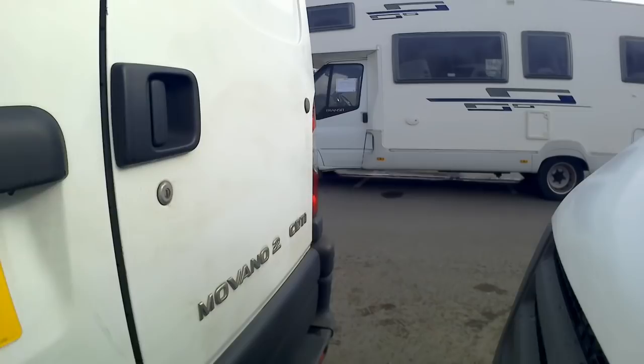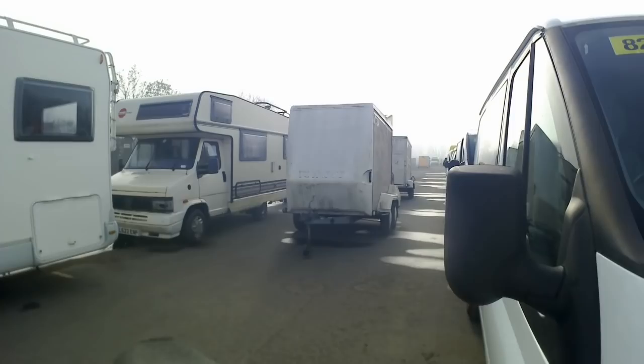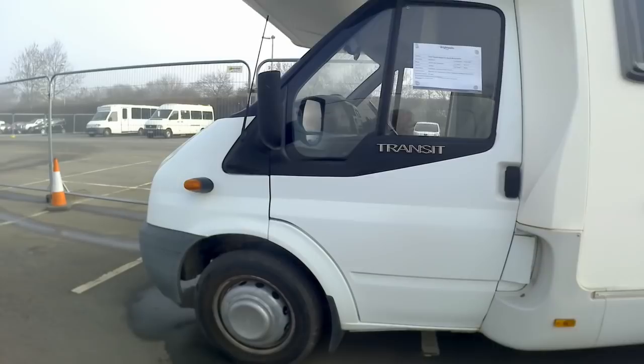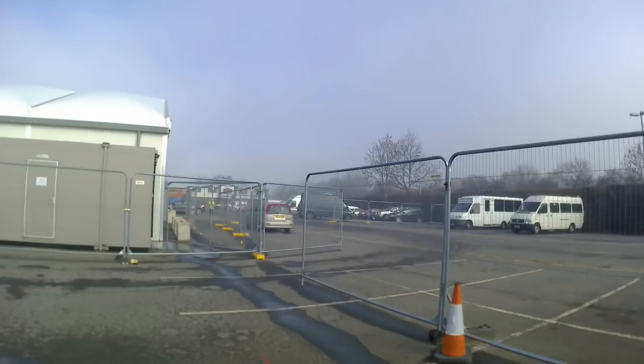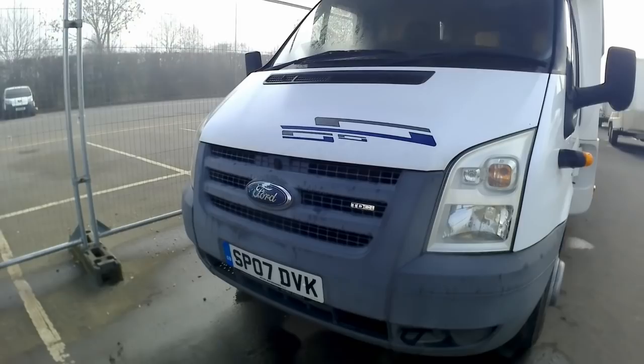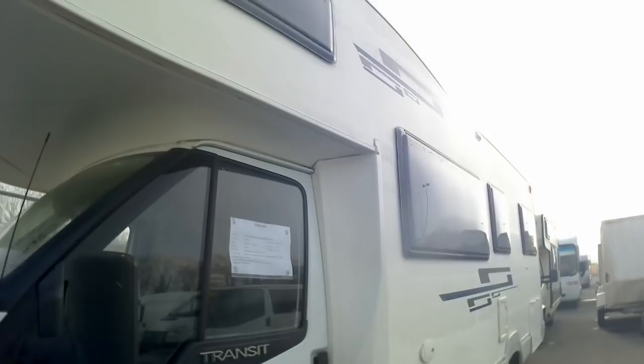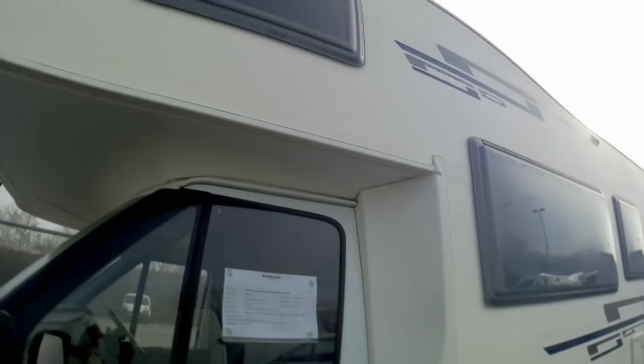Oh, of course, we've got two ex-police trailers. Tow a trailer. This is the leisure side. I'm not sure if that silver, dark grey Transit is coming in. I'm not sure. No, it's not. Right, we've got an 07 Transit. Should have the 140 PS motor in it. It's a big old van.